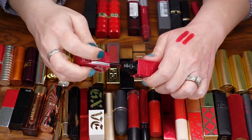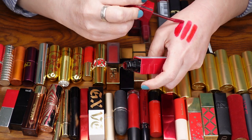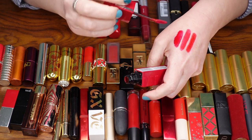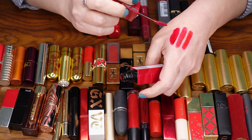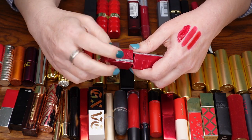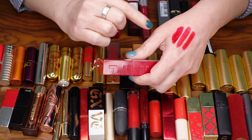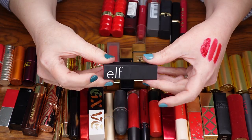The problem I have with this is this ends up on my teeth, perpetually on my teeth. I know that's a me problem, but I don't want a red that's high maintenance. And I cannot keep this from getting on my teeth. And then once it's on my teeth, sometimes I have to get floss out to get it out from in between where it gets on my gums and stuff. So this one's going.